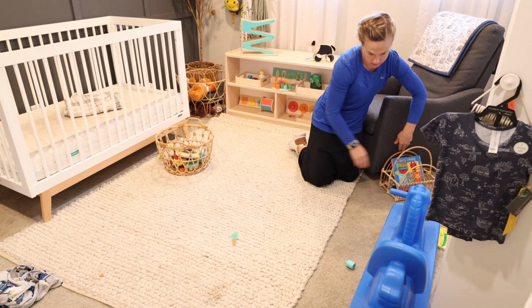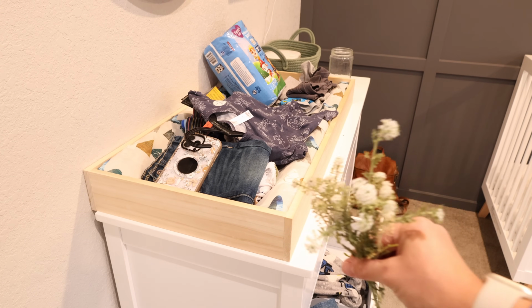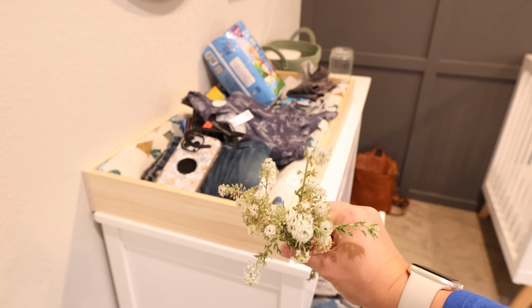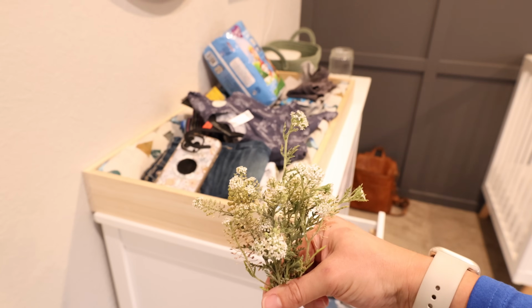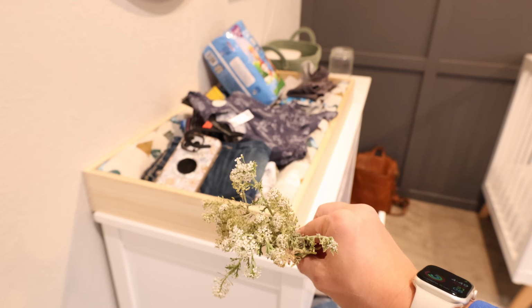And at this point, Owen came in the house and he brought me this bouquet of wildflowers, which was so sweet of him. The boys are always so sweet. Whenever they find wildflowers outside, they always make a little bouquet and bring it in to me.